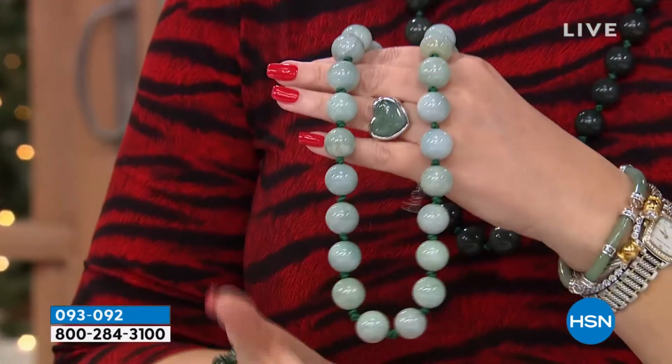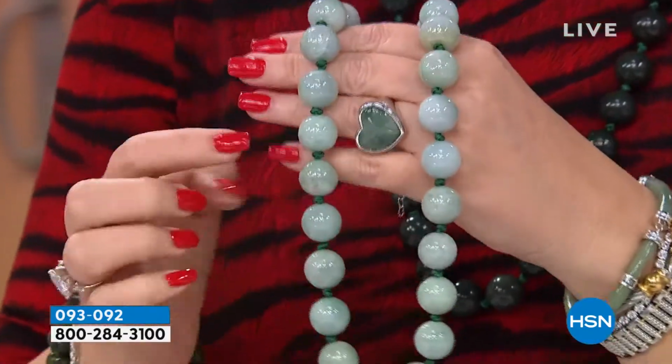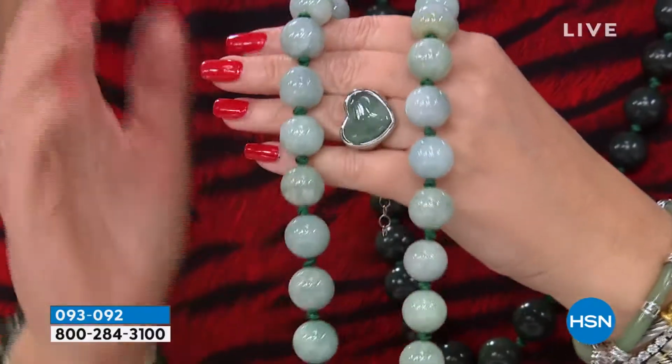And then last but not least, we also have the all celadon. And this color, we call this green. And the color is gorgeous. I just have to tell you, it is yummy. It's like pistachio ice cream. It's the most beautiful color. I love it. And again, double knots, look at the size of the beads. This is natural from Burma.